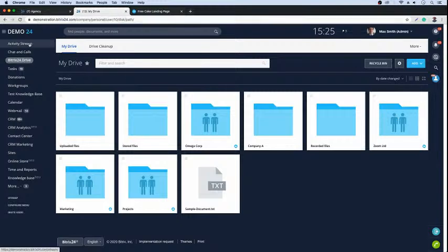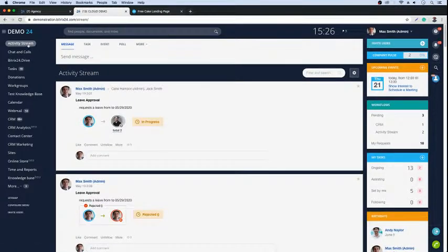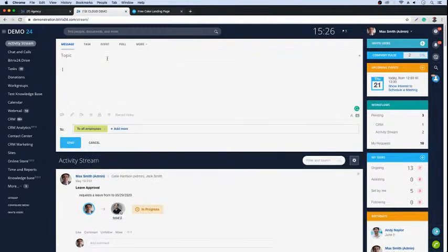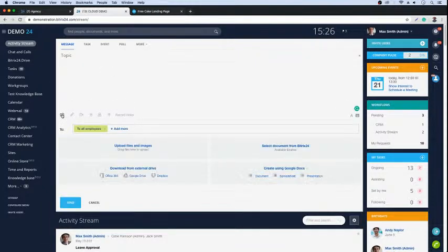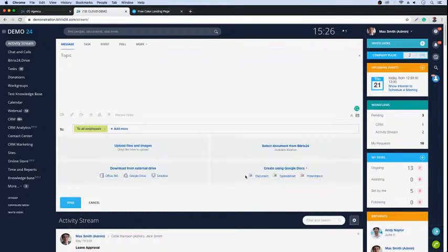And one of the things you can do in Bitrix is you can also get access to your cloud storage if you, for example, are posting a message. You click on add a file and you can see here we can access your Office 365 repository for your documents, Google Drive or Dropbox, so you can get access to those. If I was to click on here, then it just asks me to log into my Google account, and then I would be able to see all of the documents in my Google account. So I can attach documents to posts, to tasks, to things like that using these specific tools.